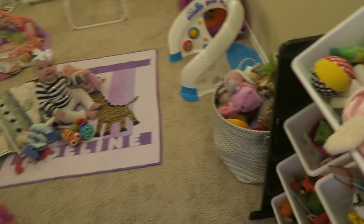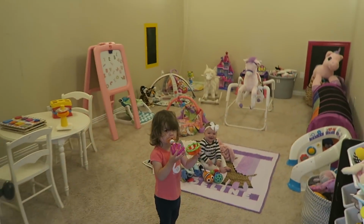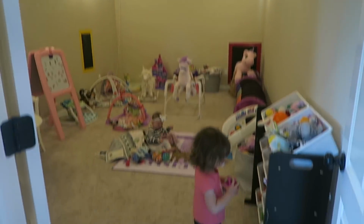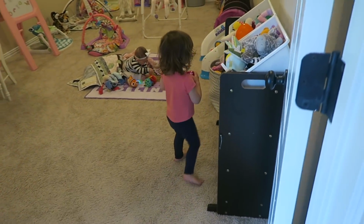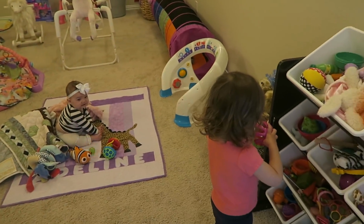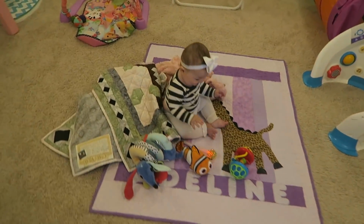But I think the playroom is awesome. Now I don't think we can ever have a house without a playroom after seeing how awesome it is to have one room dedicated to all the kids' stuff. This is supposed to be a media room, but I like it way better as a playroom. It's so fun.